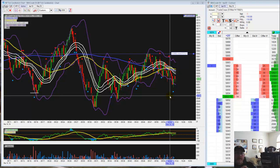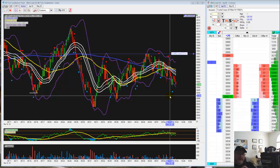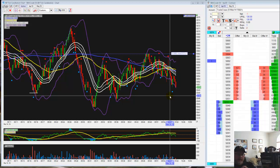I think we have a chance to run lows though. And so I want to try to take advantage of that opportunity, because the market will fall about 2 to 3 times faster than it will go up. So hopefully it'll overshoot the low by a couple ticks and we'll run that pivot point.